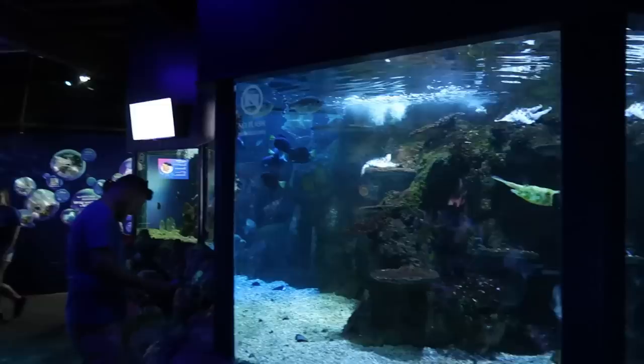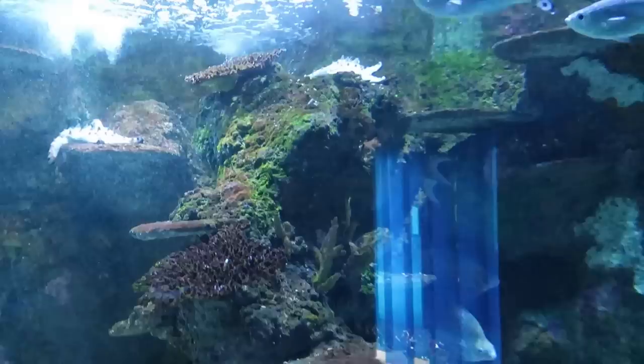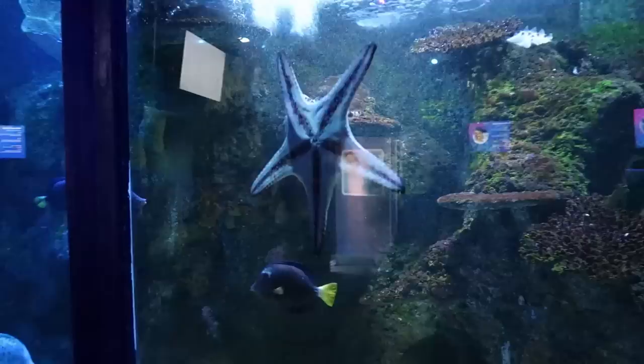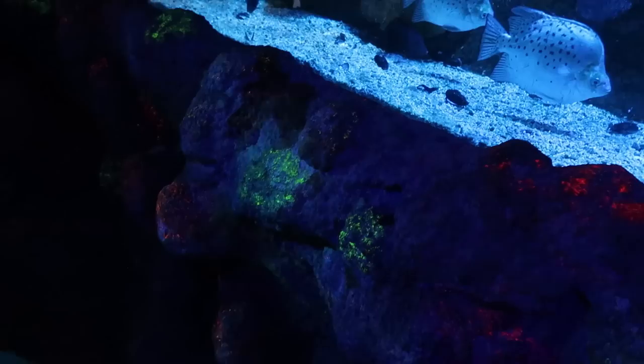A massive starfish at the back there as well. And obviously if you come into a Sea Life Centre or any aquarium, you're allowed to take photos and videos. However, just make sure there are no flash photos. I like all the rocks just here. The UV paint on them is quite a cool effect.